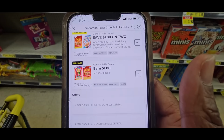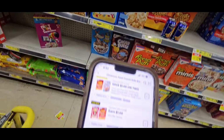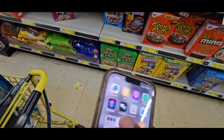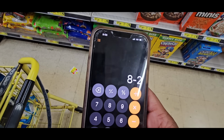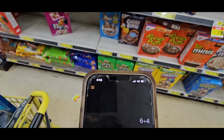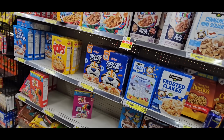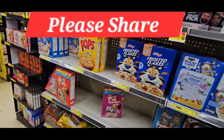So I am going to use these. They're 4 for $8. I'm going to pick up 4. I have $1 off, $2. So let's do the math right quick. $8, we're going to take away $2. $6, divide that by 4. And you're paying $1.50 for each one of them. Now, if you have cash back, use your cash back, guys. These deals won't be around. As you can see, they are cleaning up the 4 for 8s right now.